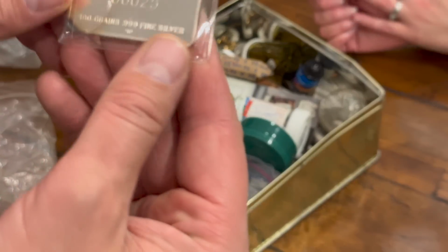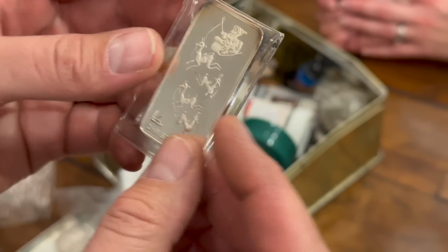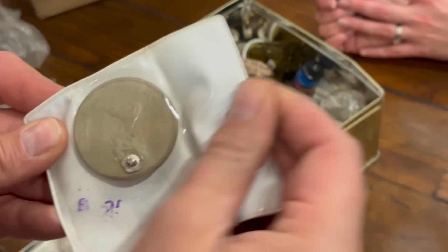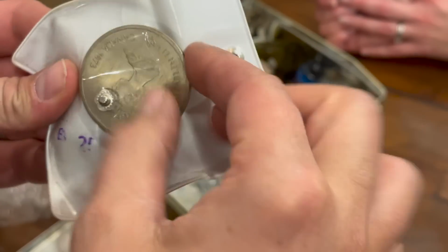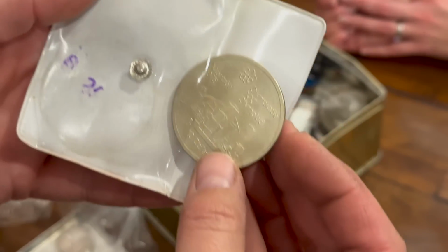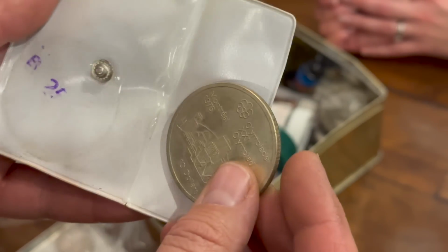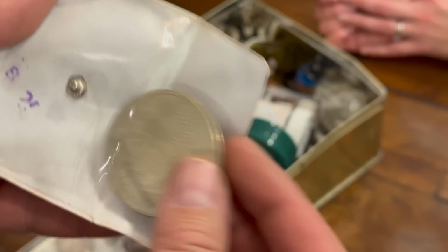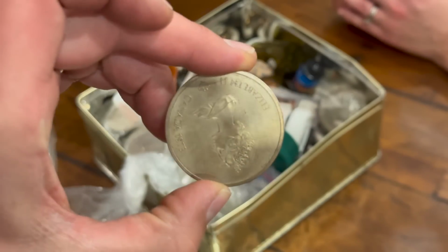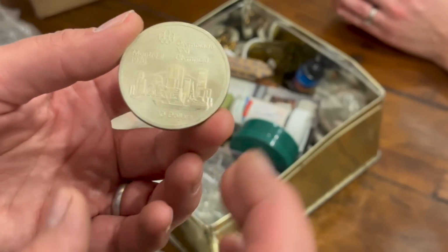Oh, silver bullion. 480 grains of pure silver. So there's a chunk of silver right there. We've got big 1973. That is actually a $10. This is solid silver. That's a $10 silver coin. I've had one of those before. They usually sell for over $100. So there you go. That's a $10 solid silver coin that came out for the 76 Olympics.